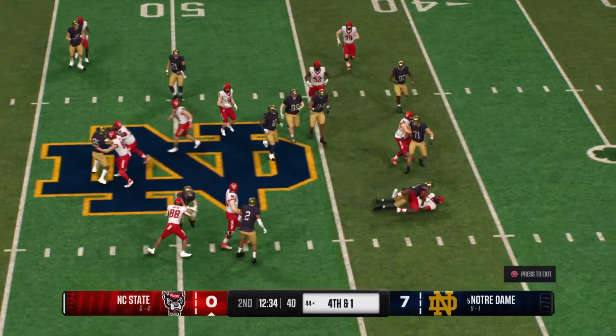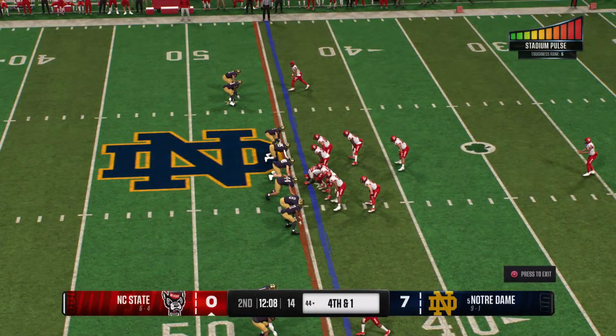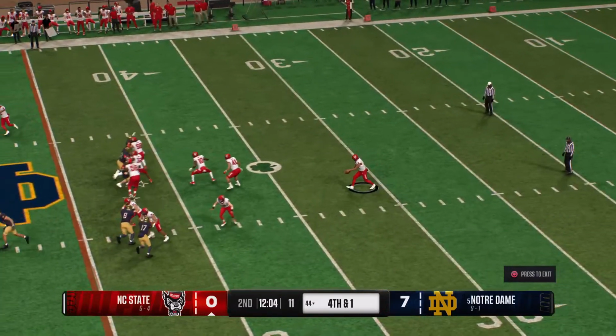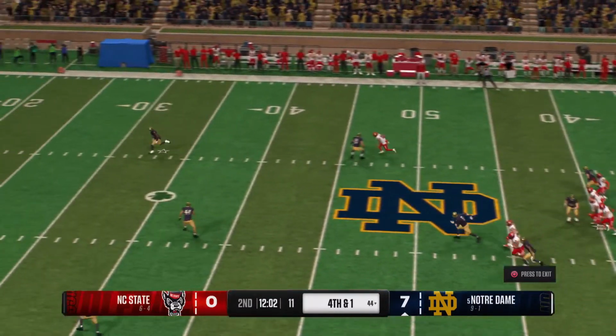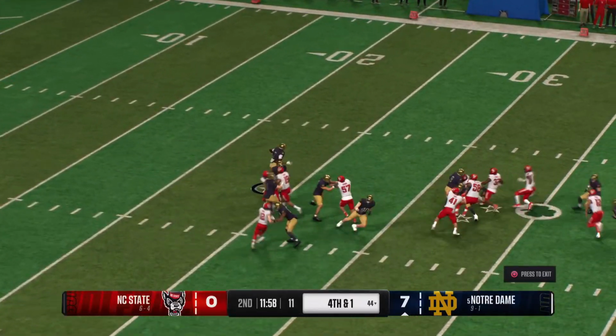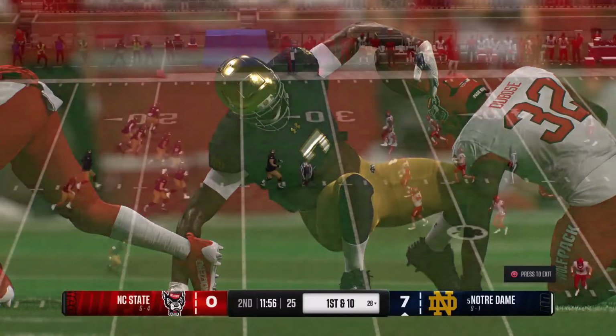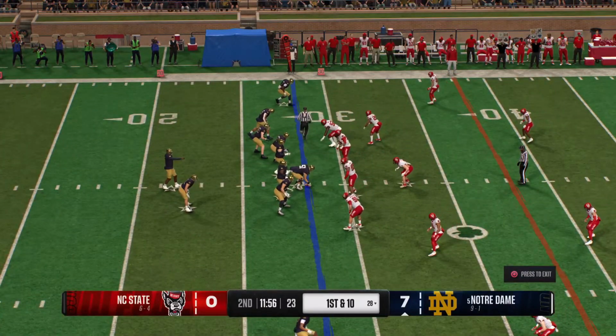Quarterback on the keeper. He'll be stopped short, picks up 1, but they're facing 4th and 1. Looks as if NC State will have to punt it away. Let's see if he can help the coverage team out with this one. Wants to return it. And you make the stop, and that is exactly what you want out of your punt cover unit.